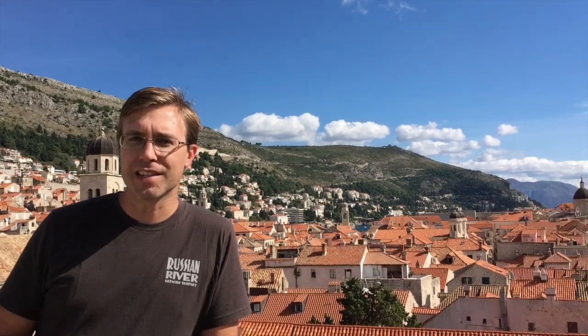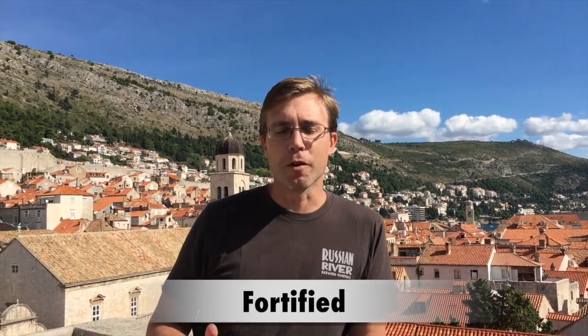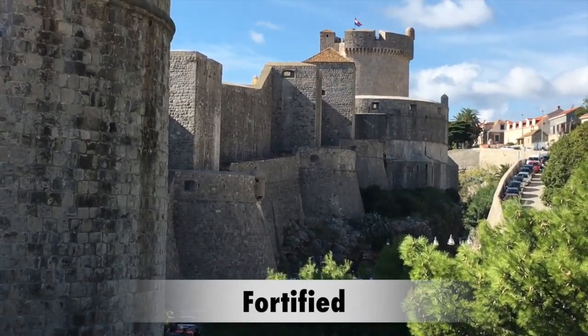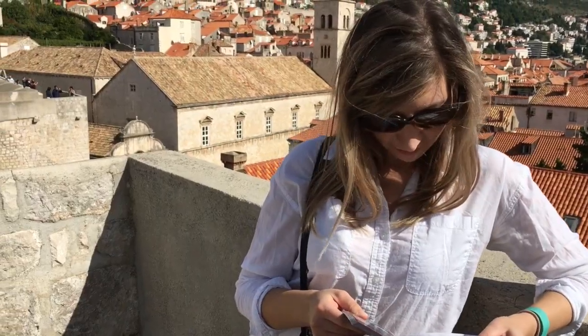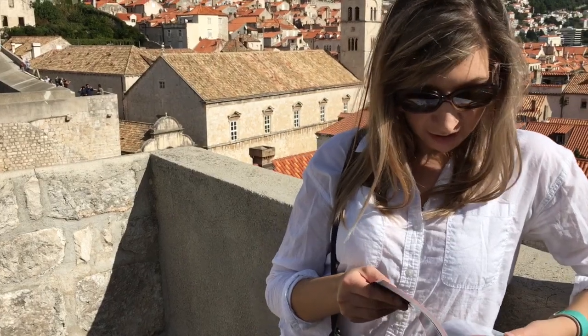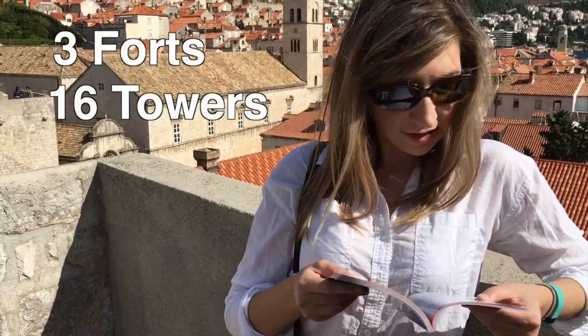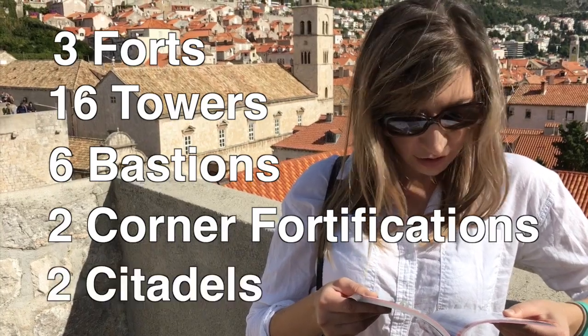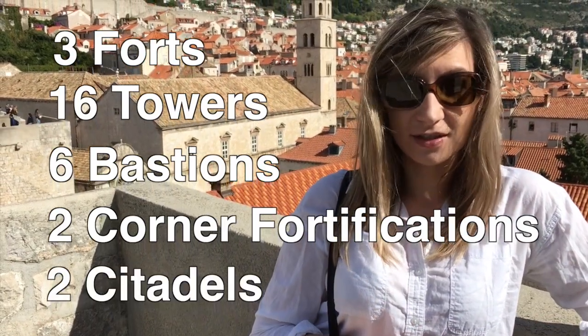So just behind me is Old Town in Dubrovnik, and this is the most historical part of the city. And a long time ago, these walls were built that fortified the city. And fortified means just to protect, and you hear it as an adjective talking about fortified fences or fortified walls, which is what these were. How else is the town fortified? Well, it includes 3 forts, 16 towers, 6 bastions, 2 corner fortifications, and 2 citadels. So a lot.